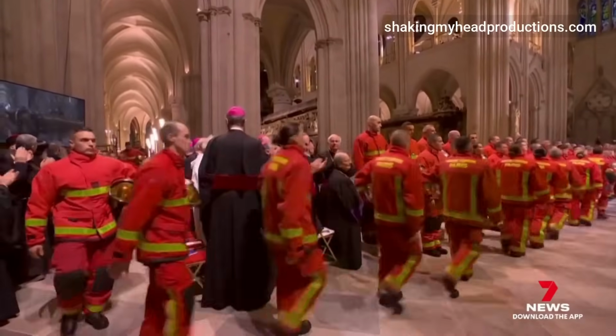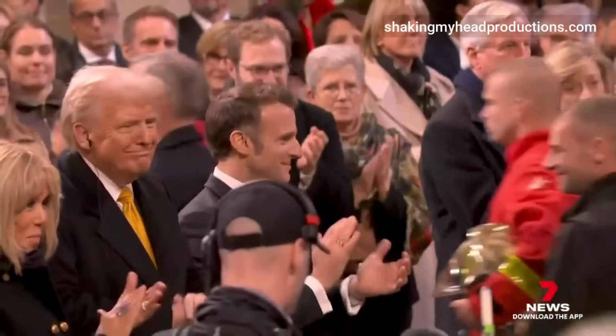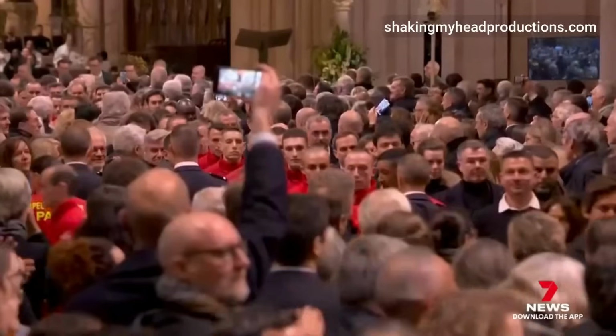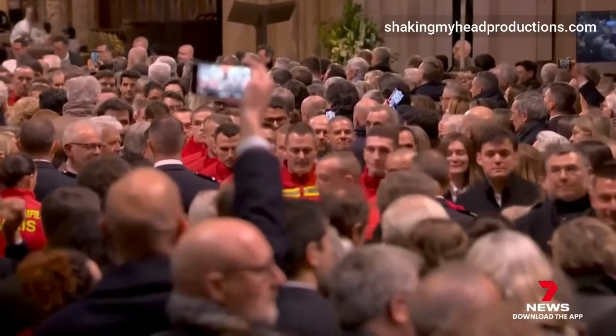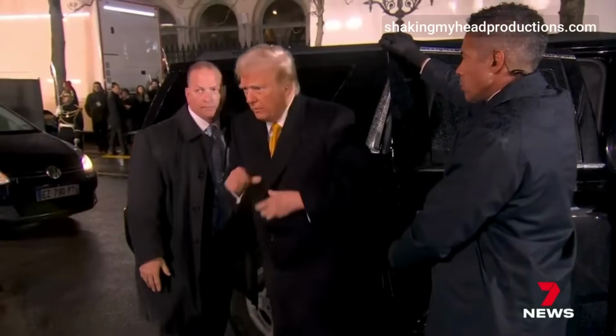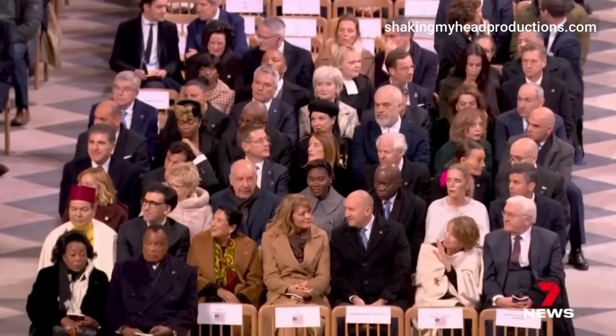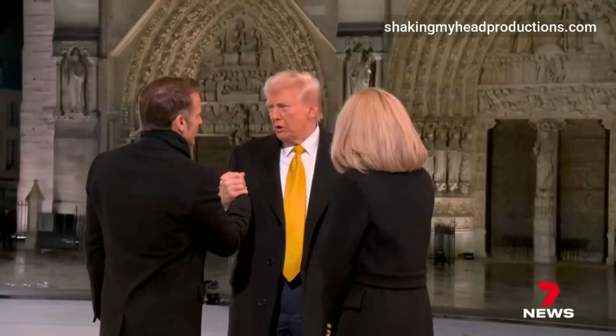And for the firefighters who saved it, the eternal love of this church and this country. They are now the princes of Notre Dame. Gratitude à l'égard de tous ceux qui ont sauvé. With his own presidency about to be reborn, US President-elect Donald Trump headlined a long list of world leaders, a mini summit of sorts.